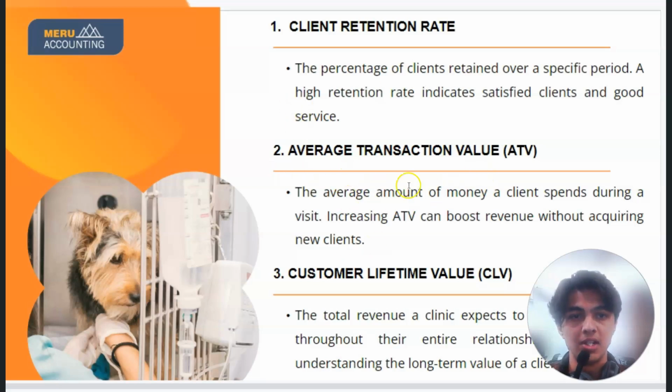Next, we'll talk about average transaction value. What is average transaction value? This indicator calculates the average amount of money a client spends during a particular visit. The next indicator is customer lifetime value. This indicator measures the total revenue your clinic expects to earn from an individual client through your service relationship.